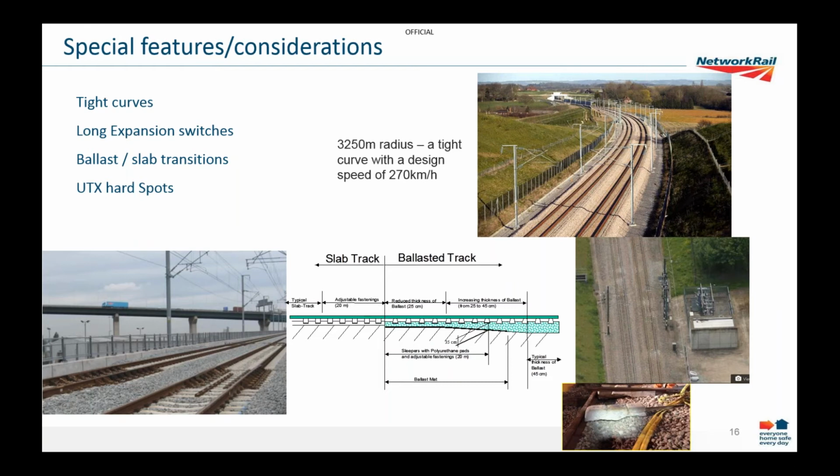And ballast and slab transition. As you can see in the middle drawing is our slab track and ballasted track transition. This is a problem site. And from learnings from all these installations, SNCF has learned that putting in ballast mat as well as under sleeper pad is not a good idea, because it means that they're crushing the ballast between them even more. So they have come out with a new design, but we have to live with this old design.